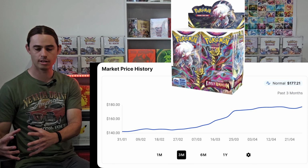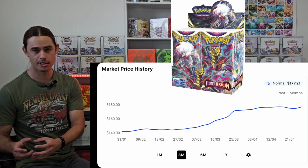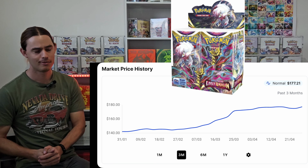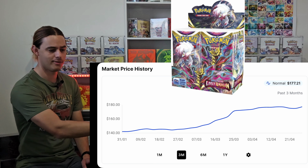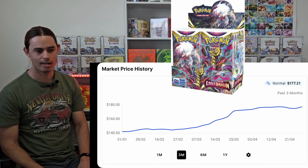Or you could put the hat on to go, well, of course it's going to sell out if a bunch of sealed Pokemon investors just keep buying case by case by case every paycheck they get. Of course it's going to sell out, but all that product's being moved from Pokemon Centers to private collectors' hands. Of course, there's 2 arguments there.